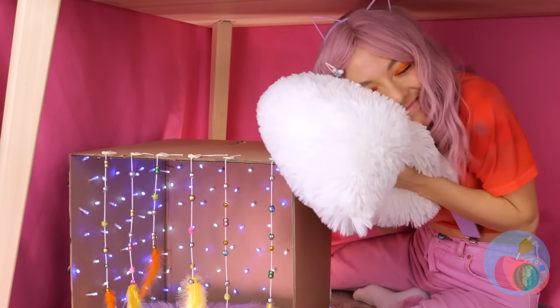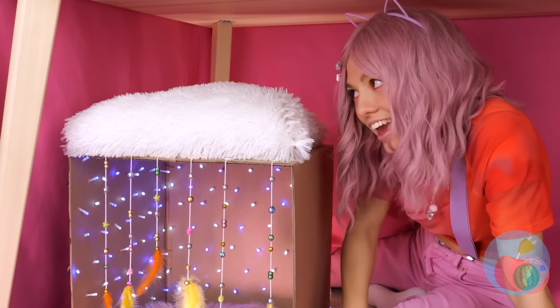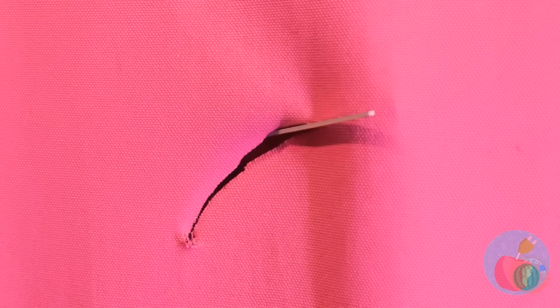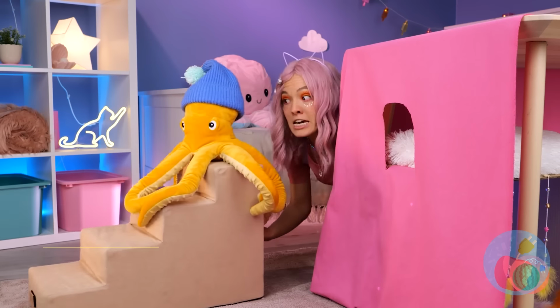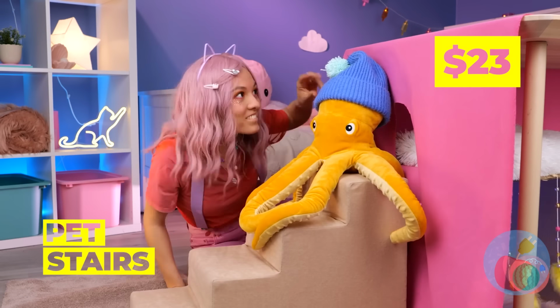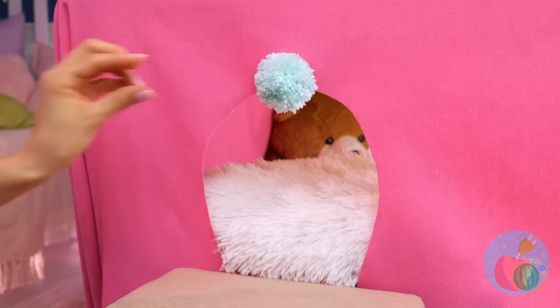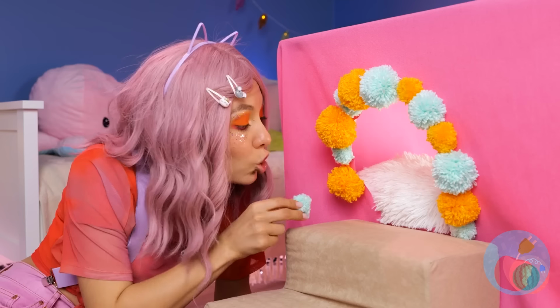We should add a pillow on top. And look, there's even a door! We'll need stairs, unless cats can fly. Ooh, nice pom-pom. Can we borrow it? A few of these will brighten up the doorway.